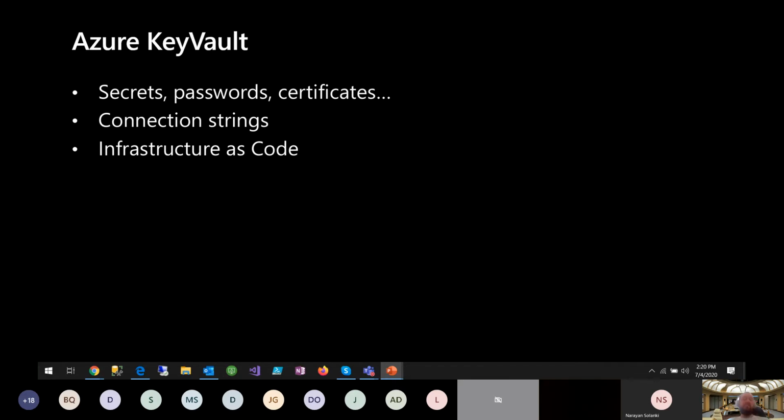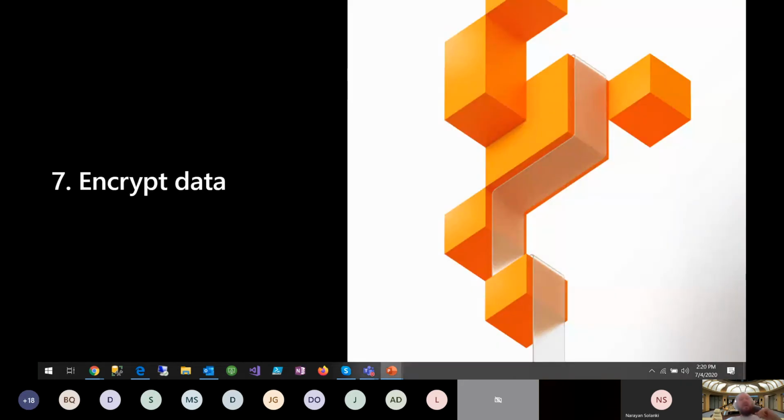The KeyVault provides information about all the sensitive information, and the team can get them from different sources, either from KeyVault or someone managing the KeyVault. But I, as a guy deploying, don't really need to know those values. So that's also very interesting.